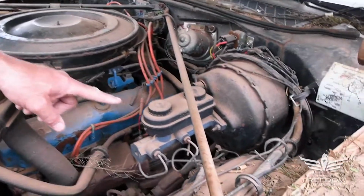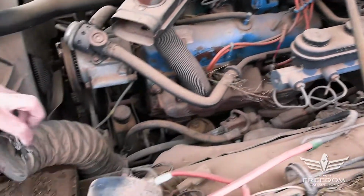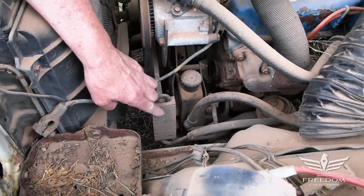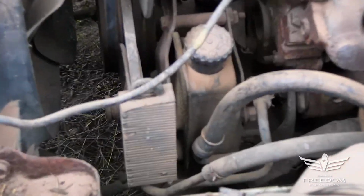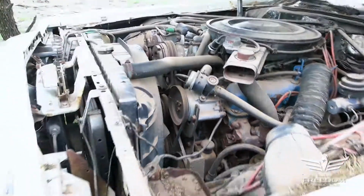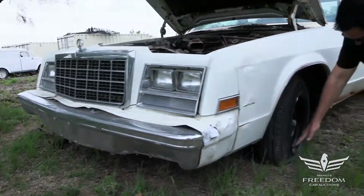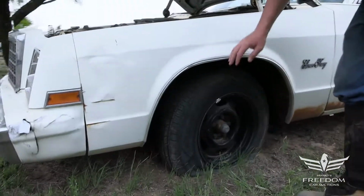Power disc brakes up front, power steering, of course, and the steering even has a cooler, an oil cooler for the steering. That is police spec stuff right there. Let's move on to the front wheels and fender, and this is rolling on 15x7 Mopar police rims. Very, very cool stuff. Those are correct and accurate.